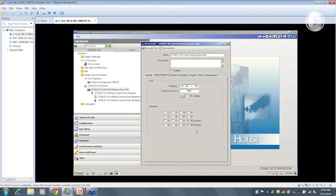Channels 11 through 24 are shared with Wi-Fi, so your computer networks and other devices in the 2.4 gigahertz spectrum. Channels 25 and 26 are above that communication, and typically in a customer's facility are clear, allowing for reliable communication between the locks and the portal gateway. But again, any of these channels can be selected.